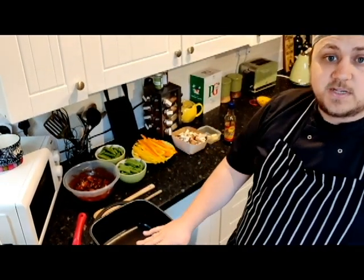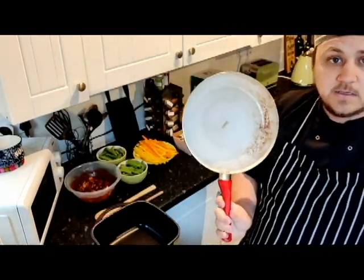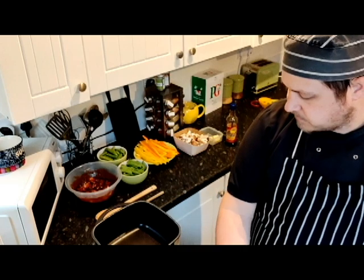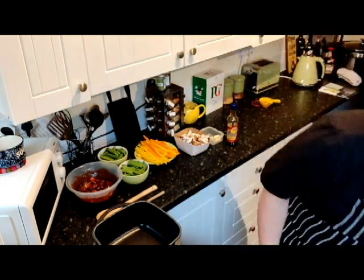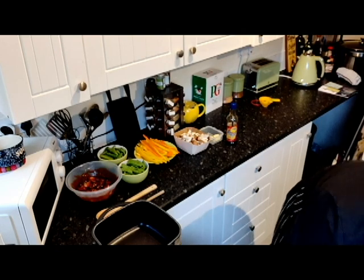So, to do my pork, I've got a nice big pan out. You might have seen this from previous episodes. I'm going to do my veg in a big frying pan, and then my mushrooms are going to be done right near the end. They don't take a lot.